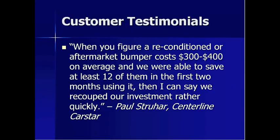Finally, again from Paul Struhar: when you figure a reconditioned or aftermarket bumper costs $300 to $400 on average, and we were able to save at least 12 of them in the first 2 months using it, then I can say we recouped our investment rather quickly. We've got a little break-even analysis that I can provide to you guys, but the shop can just plug their numbers in, and they can see that this thing will usually pay off inside of 6 to 8 weeks. Not too many capital investments I've made at the company here recently have paid off that quickly. I wish they did.